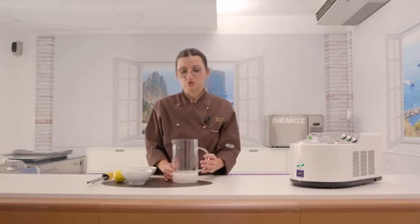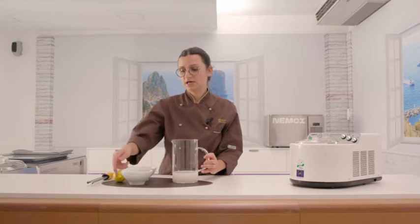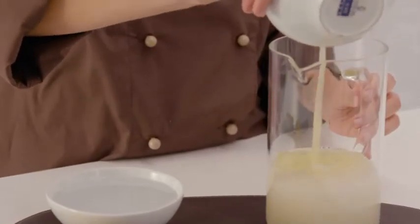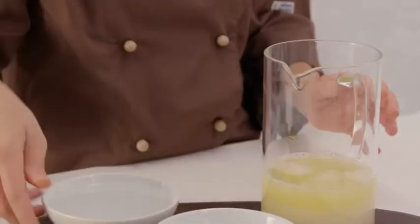Once the sugar syrup is well chilled, we can add the rest of the ingredients to our mixture. Then the lemon juice and water.